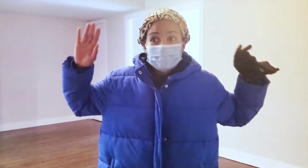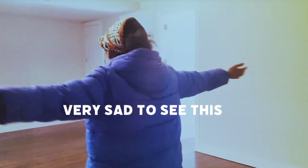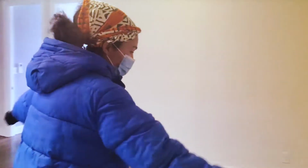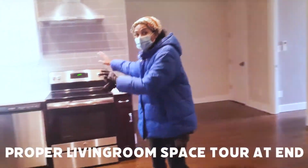Guys, this is it. This is the apartment I chose. Welcome. It's a little bit dark, but I like the layout better than my own apartment. Before I leave, I'm gonna give you an empty apartment tour of my old one. This is it. The living room, kitchen space.